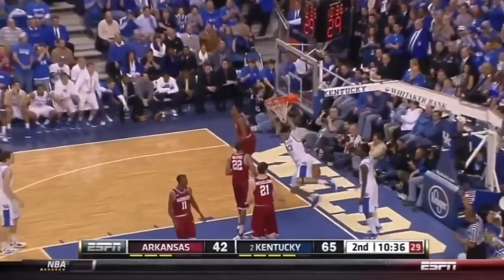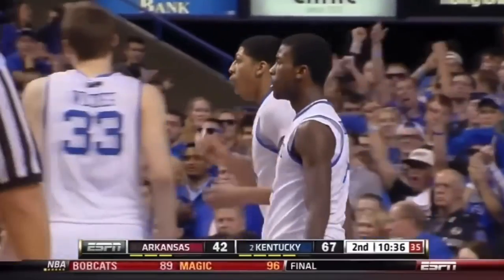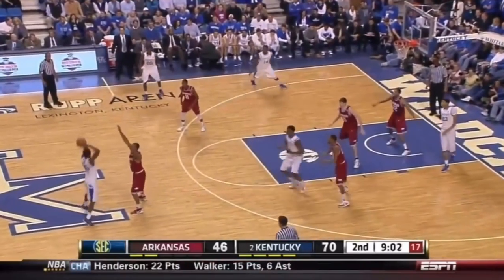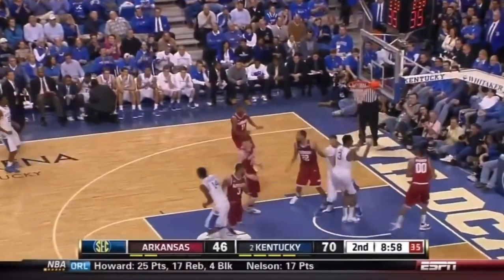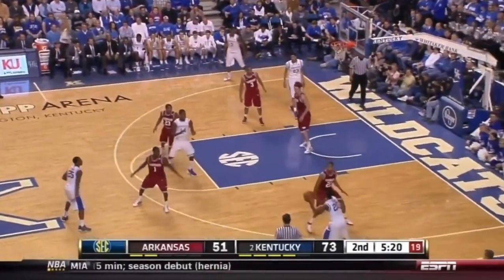And allowed to Davis by Kidd-Gilchrist. And Arkansas can't do anything about this. That speed is not there, and they can be vulnerable. Kidd-Gilchrist lays it up and in. That's going to be the 10th assist for Teague. Their previous wins.